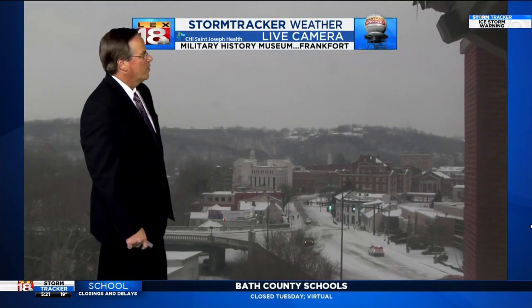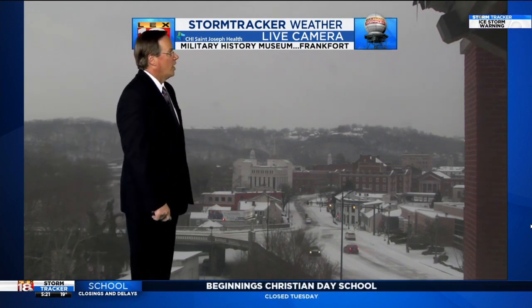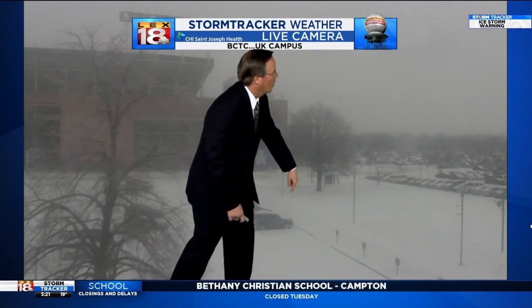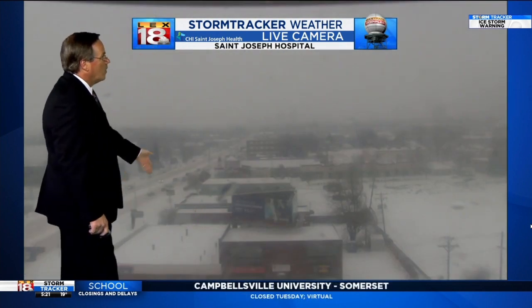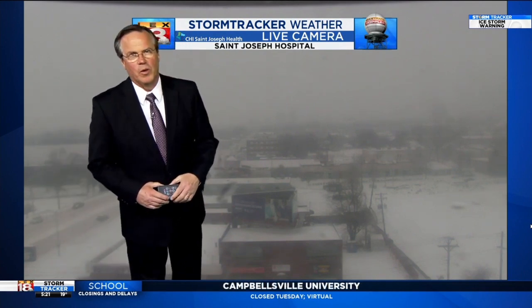Here's a quick check of Frankfort along Capitol and Main. Things are moving, so good news, although you see how snow-covered the roads are there. That again from Frankfort, from Bluegrass Community Technical College, you see there is a sidewalk there, how everything is covered up in snow and sleet. And as we look towards, say, downtown along Broadway there, again, traffic does continue to move, but it is going to be slower than usual.